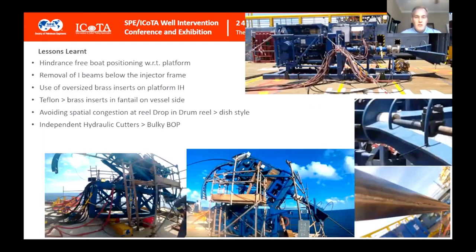Some lessons learned. Initially, the platform injector had some levels of slippage when it was resting on these spreader beams. Even though we tied that down, there were a few alignment challenges. On future operations, we removed those after checking and rechecking deck loading capabilities. Additionally, we put in even larger brass guides to assist the stripper rubber and the stripper assembly, because the handling sub was a little challenging to get through the dual stripper on the platform-based equipment.